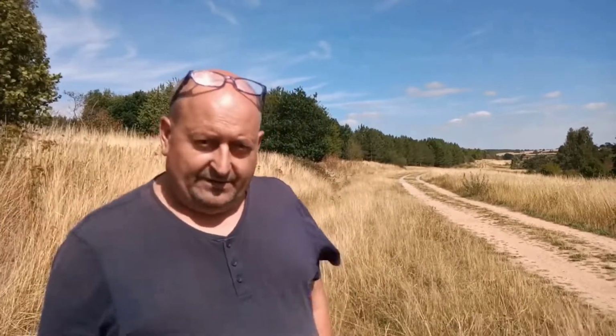Let's hope we have a decent late summer and autumn, that it doesn't get too hot and we get a bit of rain in between, and that way it can green up again, because this place is a beautiful place. It's beautiful on a day like today, but when it's green, it's a lovely place to come and have a wander and pass a few hours.